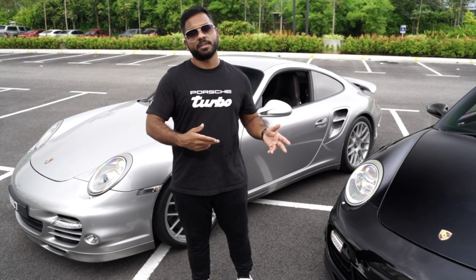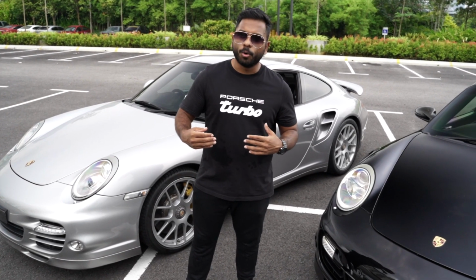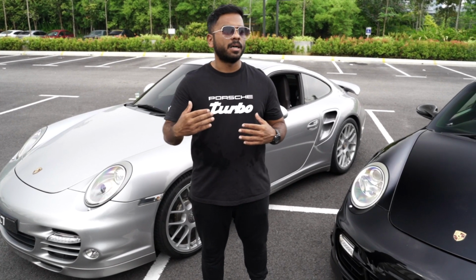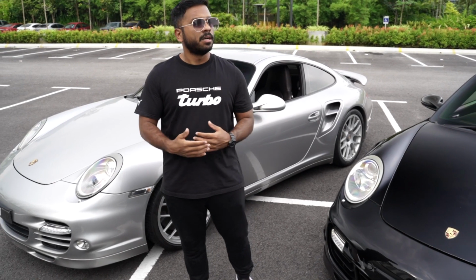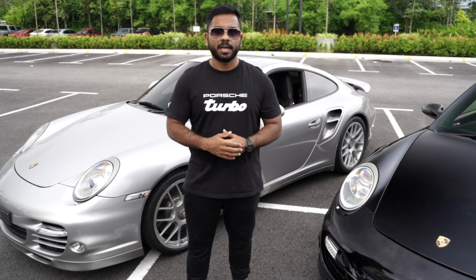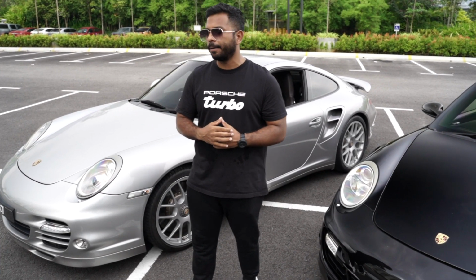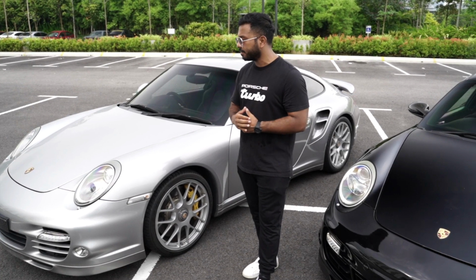It's just different. So with the PDK gearbox, of course, you get a more responsive machine, a faster 0 to 100 time, and generally just a quicker and easier car to drive. Most times it's always in boost, and it's made to go fast.